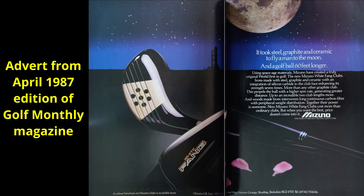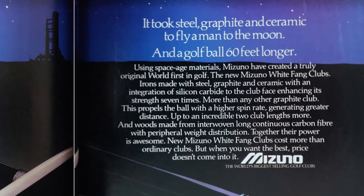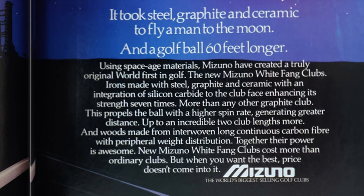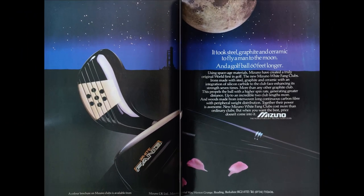We'll take a quick break here to look at this advert from 1987. The woods are made from interwoven continuous carbon fibre, and looking at the makeup of the irons, it's easy to see why they were such an expensive set. Back to the actual clubs.